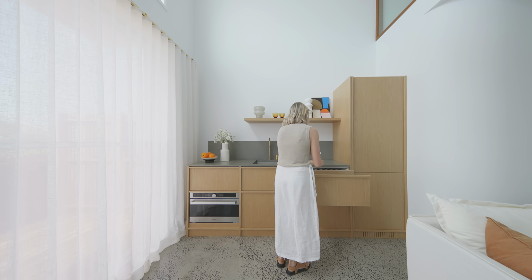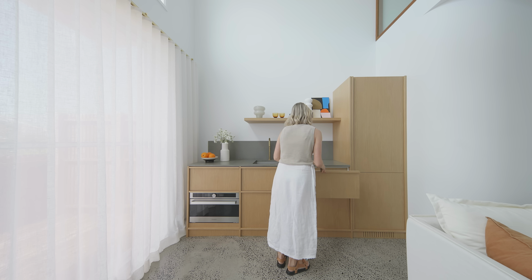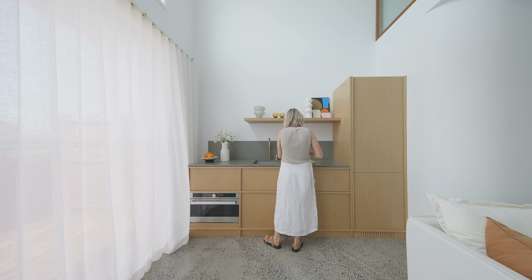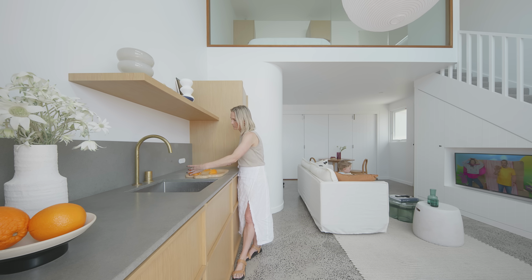The kitchen area is located behind the living area, with integrated appliances tucked away behind timber joinery, so as not to overcrowd the small space. The kitchen was completely custom to fit the space. We hovered it off the wall by about 200 millimetres so that the curtains could tuck right away when they were open.